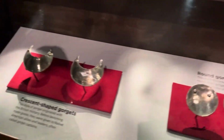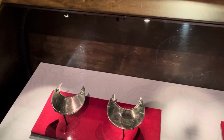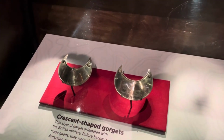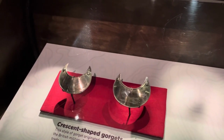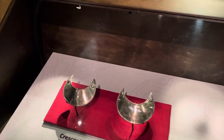And then these here, I've seen these crescent-shaped gorgets. Is that what they were like around there? Yeah, but I think it was supposed to protect your throat. This style of gorget originated with the British military before becoming trade goods. They were given to Native Americans. Doesn't say what they're for. Maybe. But I think they were used to keep you from being stabbed in the throat or something like that. That's what it was. It was like an armor.